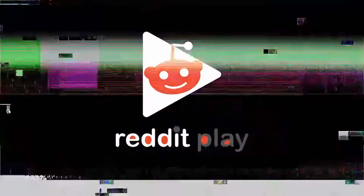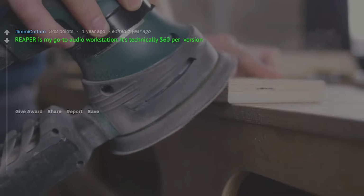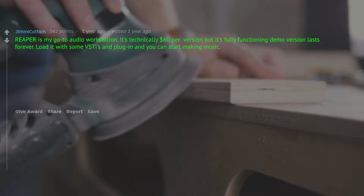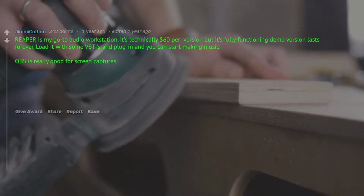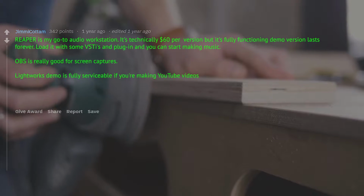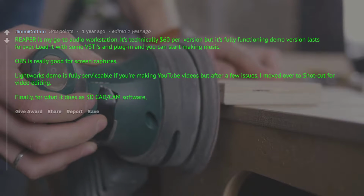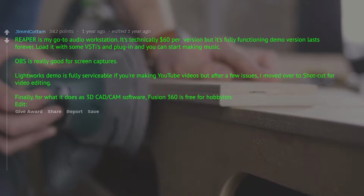Reaper is my go-to audio workstation. It's technically $60 per version, but its fully functioning demo version lasts forever. Load it with some VSTs and plugins, and you can start making music. OBS is really good for screen captures. Lightworks demo is fully serviceable if you're making YouTube videos, but after a few issues, I moved over to Shotcut for video editing. Finally, for what it does as 3D CAD/CAM software, Fusion 360 is free for hobbyists.